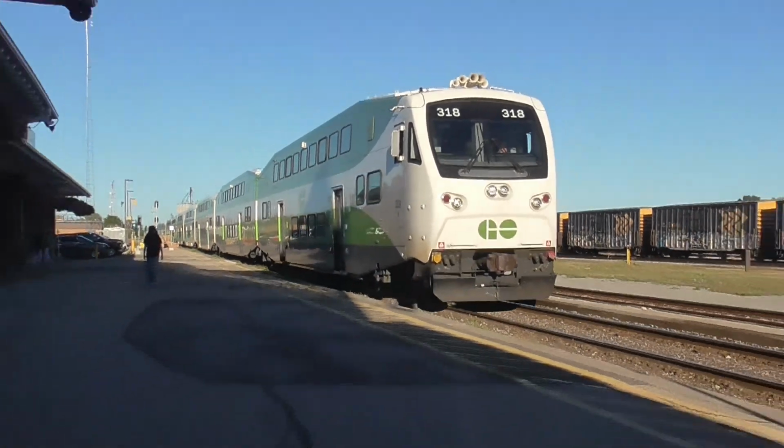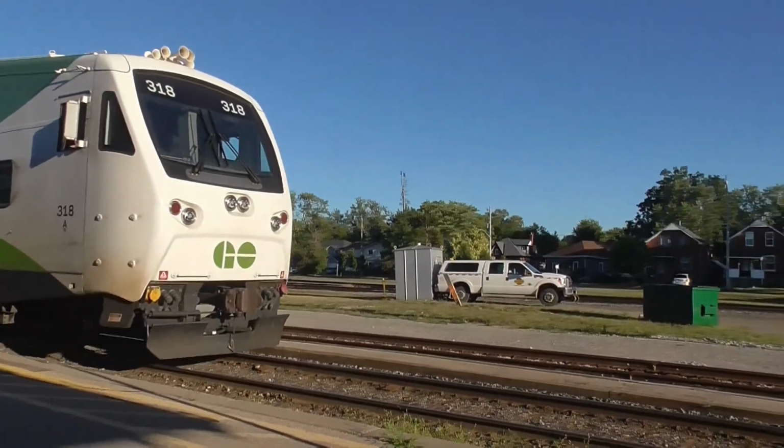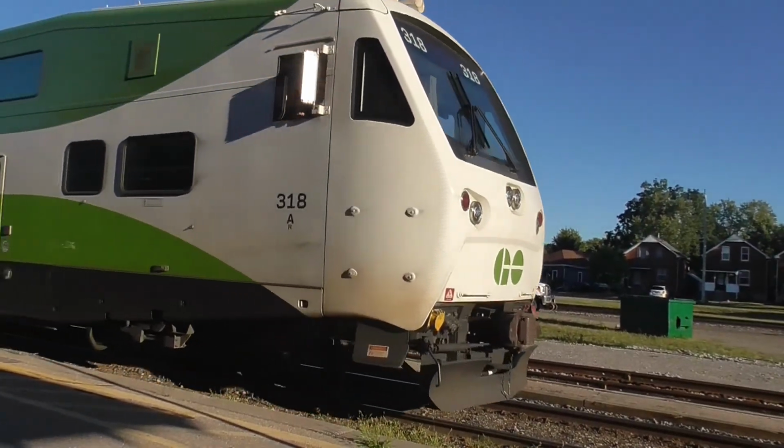And 318, one of the cab cars that we saw at Toronto when I was there in 2019.